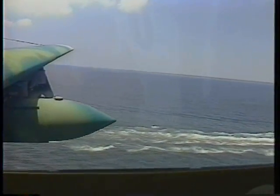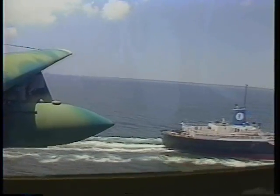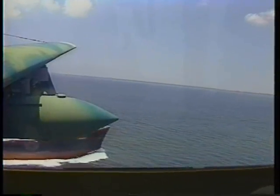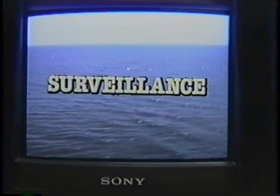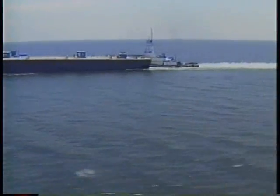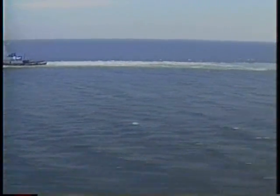Visibility from inside the cabin is excellent. The mid-wing design allows unobstructed views from all windows in the cabin, even when the aircraft is in a turn. Lightweight television surveillance equipment with ground-based data link is also available for reconnaissance. SeaWolf's maneuverability allows it to make complete observations on only one or two passes.